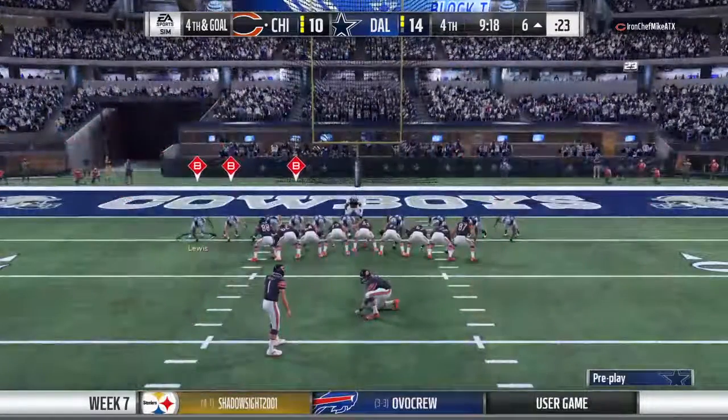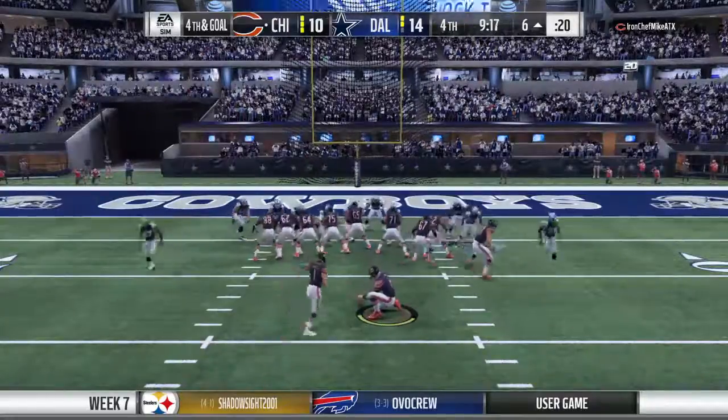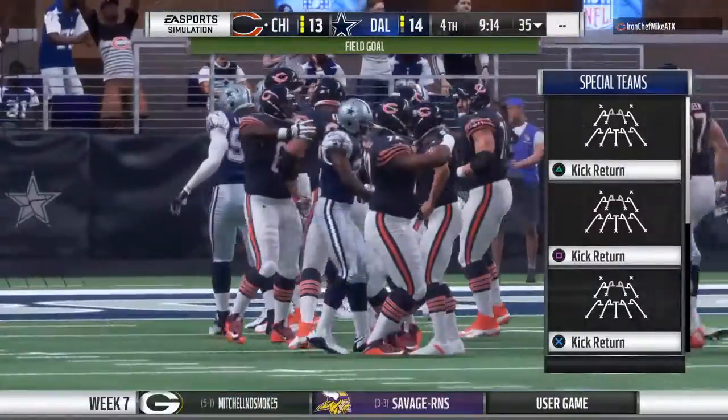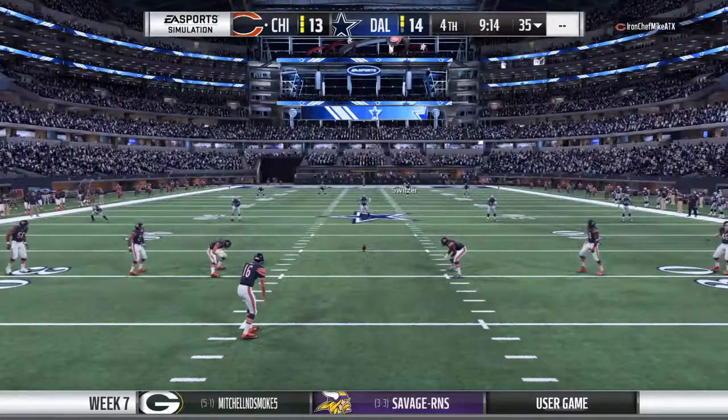So on fourth down, out trots the kicker in a big spot here. This is an easy one, 23-yarder. And his kick is right there. It's good. And the lead is down to 1 now at 14-13. All right, so this one's now back within a field goal.